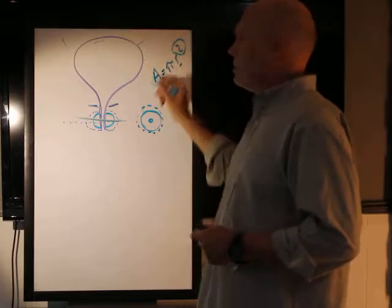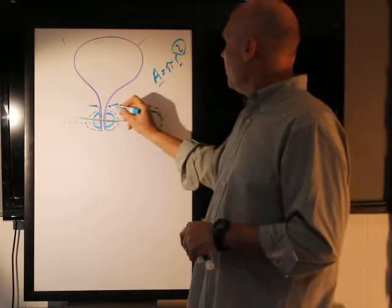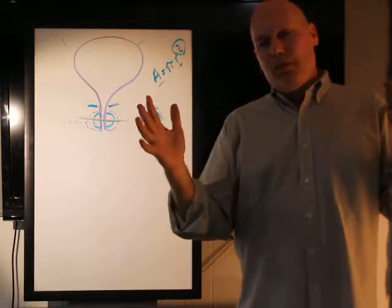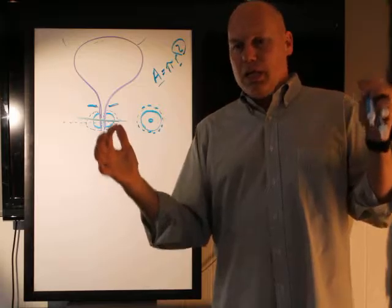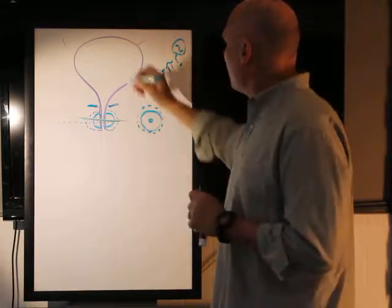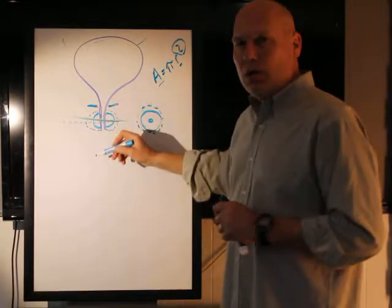Because the bladder doesn't have any voluntary muscle, the only voluntary muscles are right here. It has smooth muscle in it. The bladder lacks the ability to push down and empty its contents out. So instead of going through the McDonald's straw down here, it's now going through the coffee stirrer.